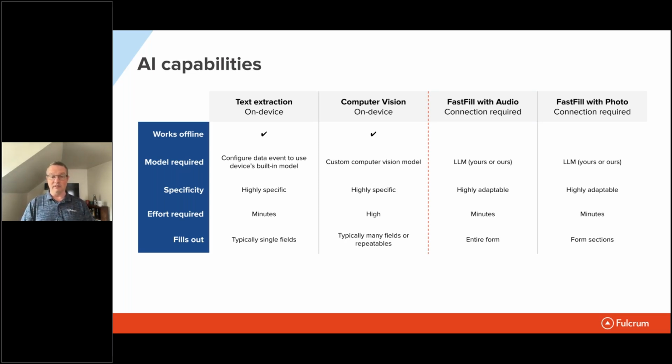Now, it's wonderful. I'm not trying to discourage anyone from doing it. If you already have that capability, then typically you're going to make it possible to fill in a lot of fields. You're able to fill in repeatables by using that computer vision model. Just recognize that if that's the specific use case you're looking for, yes, Fulcrum can support it, but it's going to be a harder push.